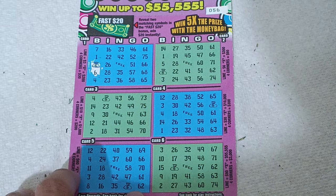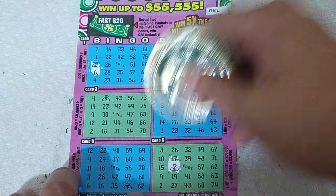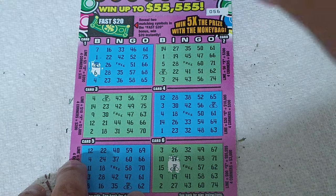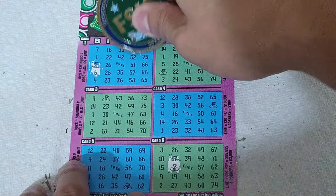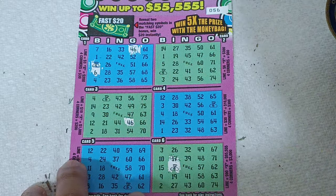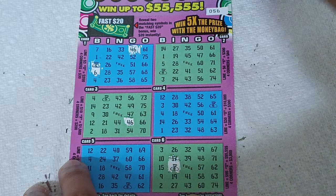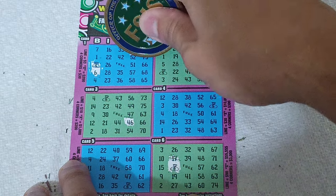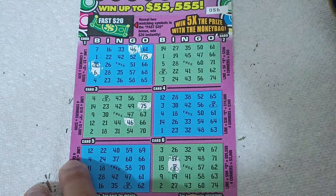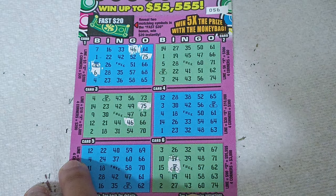I-17. So they still haven't released the new crossword for whatever reason. G46. There is a new crossword which I've been looking for, but I can't seem to find it. Not sure why they're not releasing it. Not sure if they want everybody to clean out the old one before they bring out the new one. O75. But once that's released, I'll start playing that crossword rather than this bingo.